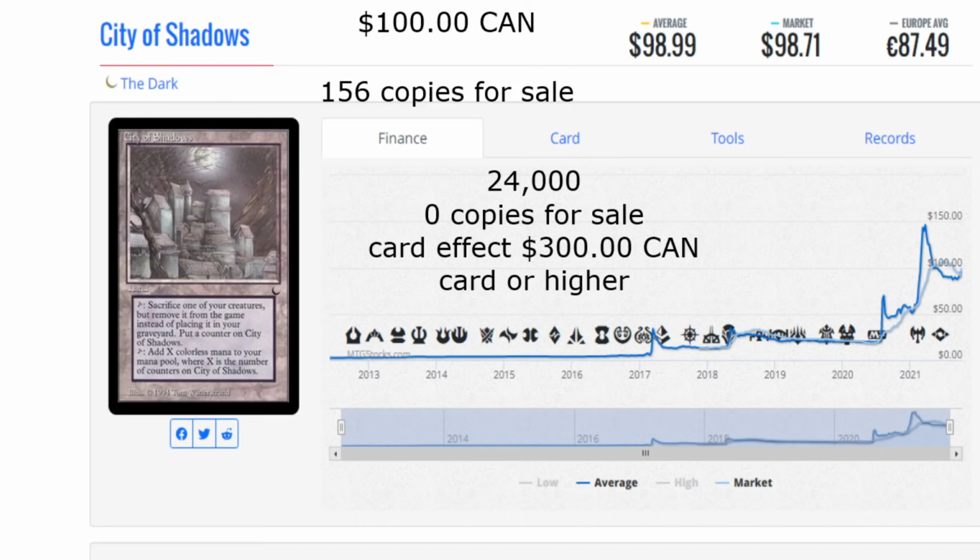Knowing that there is no copies available and it's just a blank slate would just cause chaos. Okay, when a card disappears, it goes chaos. That's what happens. Because then people start getting FOMO, they start freaking out, they're wondering what's going on. So market manipulation can have multiple unintended consequences.